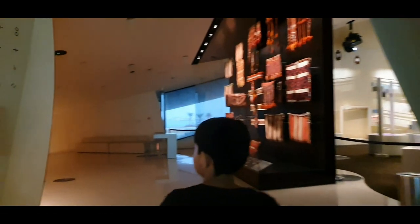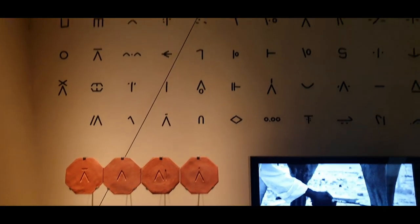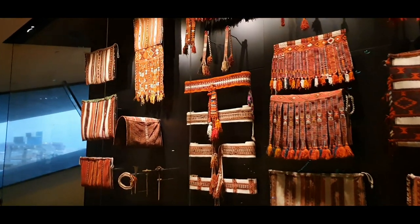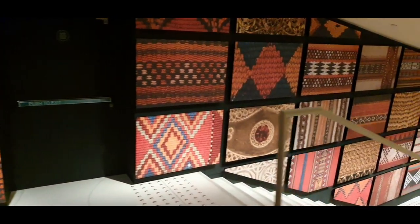Guys, what is this? It's like numbers in Arabic, maybe? Whoa, these are types of pillow that were used in old times in Qatar. Now let's go down by the stairs. Okay, let's go.